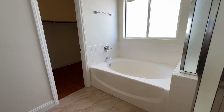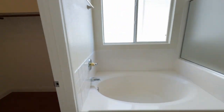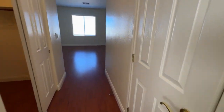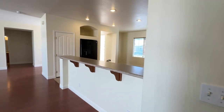And then you have separate tub, Roman tub, and shower. And here's your second closet there. That's really nice to have those two closets. Tile on that floor. So they just have the two floorings in here, which is good. This is a toilet area in here. Really nice little home here in Las Vegas, northwest part of the city.